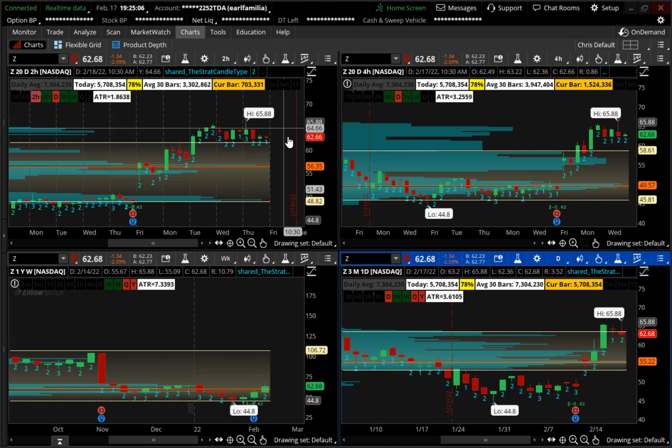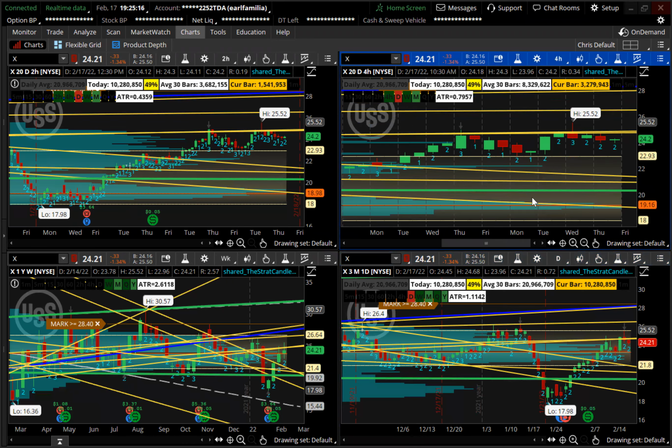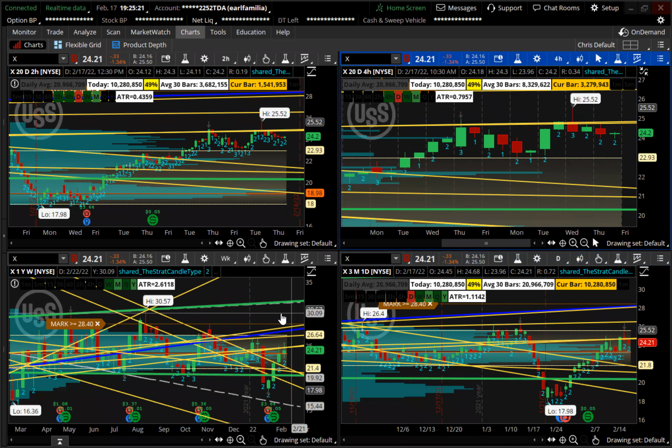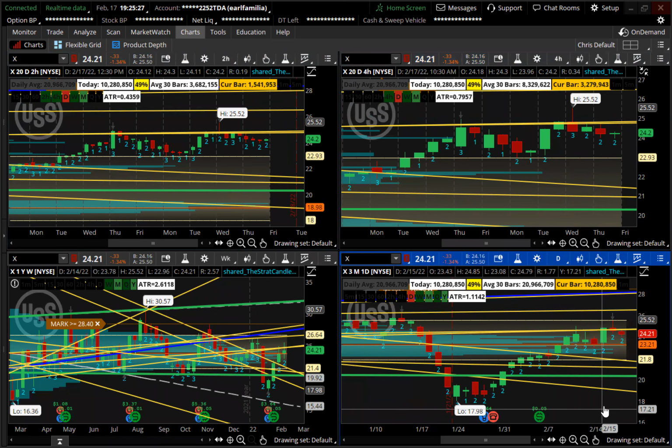So Zillow, that looks straight. Anything else? What we got? Well, maybe we can look at X. So X, we got the two down on the 4 hour. Same thing, X with the hammer on the 4 hour, two down on the 4 hour. 2430 is your level for entry.